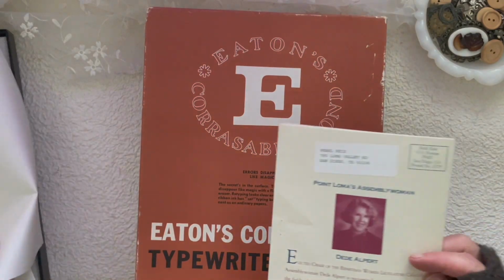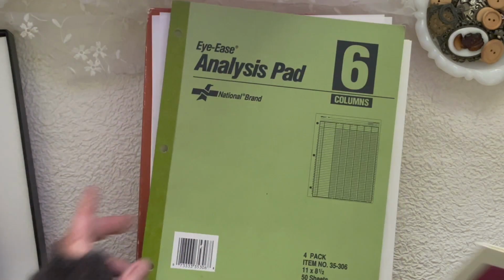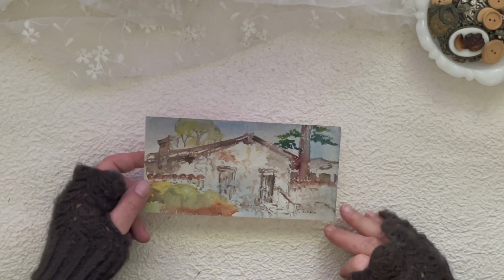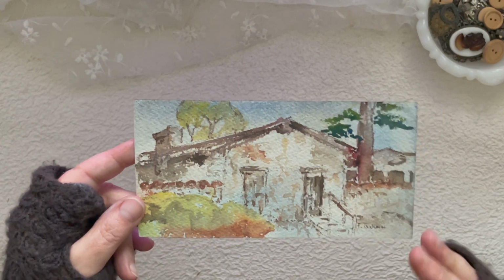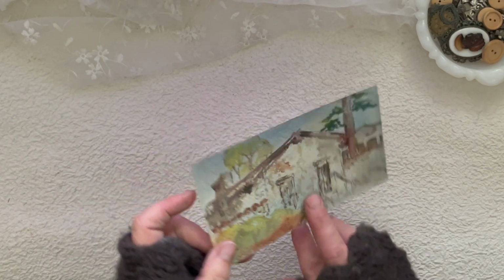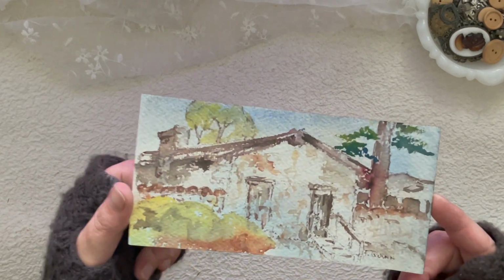I just kind of focused on the stuff that I knew I would use for making journals and stuff. But yeah, some of his stuff was going for quite a bit. Speaking of artwork, looks like this is one of his original pieces. This was just on a little tiny piece of watercolor paper. I don't know if that's the price he said or what, but I didn't pay that. But it's really beautiful.